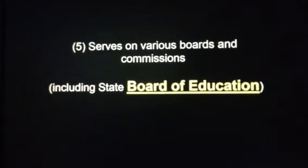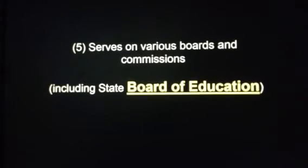Is part of the Council of State. Serves on various boards and commissions, including the State Board of Education. That's really important. Our lieutenant governor is on the State Board of Education. Works with the governor, of course.